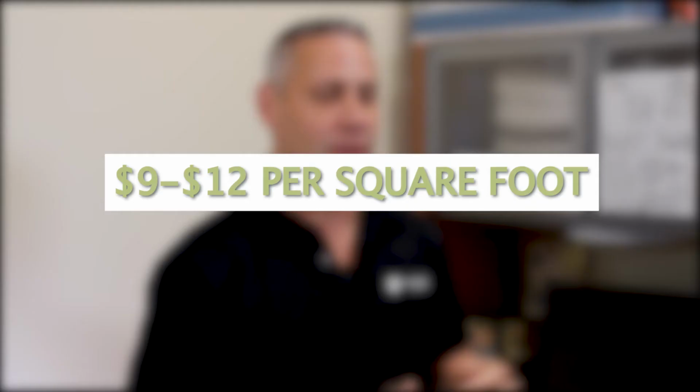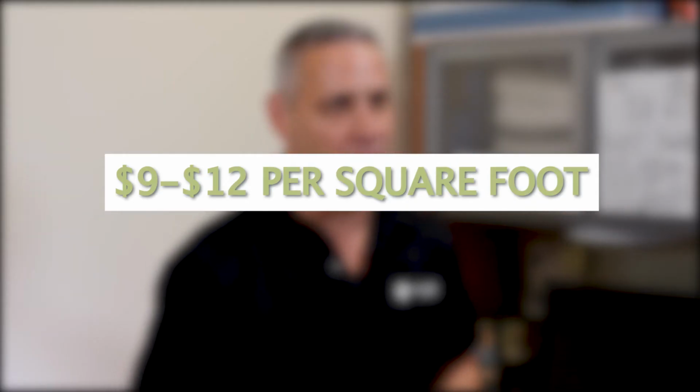A nice concrete coating for your garage floor is probably going to range anywhere from $9 to $12 per square foot. So the more square footage you have, the more the overall cost of your project is going to be. However, the smaller the project, the higher the dollar per square foot is, because as you add square footage, there's efficiencies that can be applied to the job.